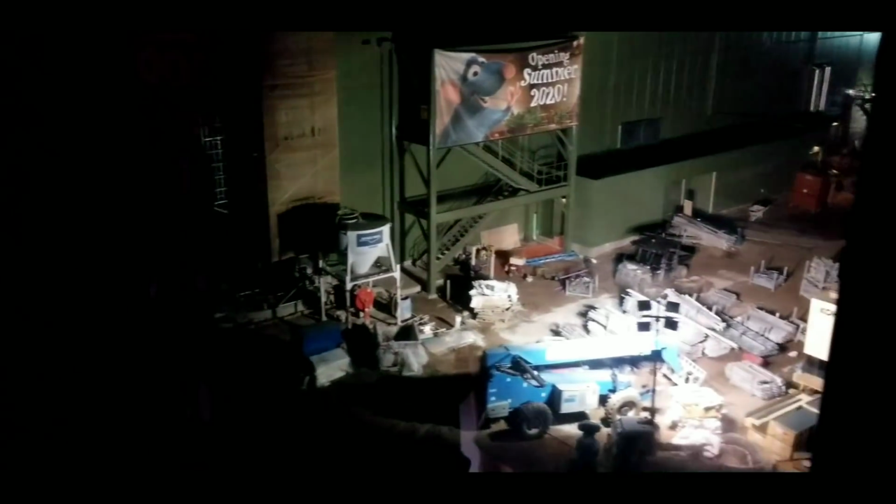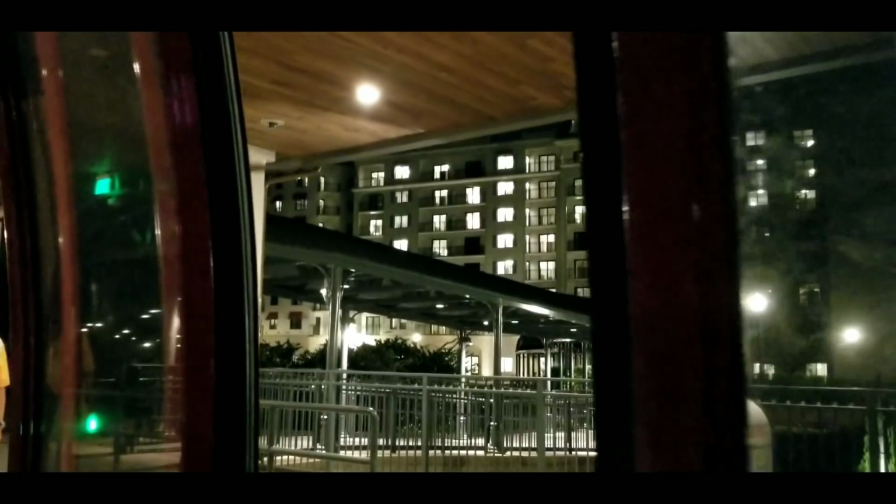Ratatouille at night. Actually, it looks cooler at night than it does during the day. We'll be flying past Disney's Boardwalk Inn and Disney's Boardwalk Villas. This charming lakeside resort offers magical lounges, enchanting restaurants, and live entertainment on the boardwalk every evening. Pretty views of Spaceship Earth from up here. Looks beautiful at night. A little bit of the Riviera Resort.